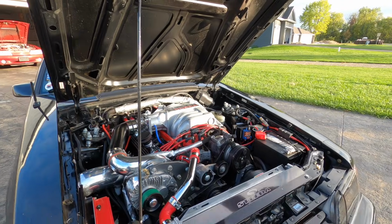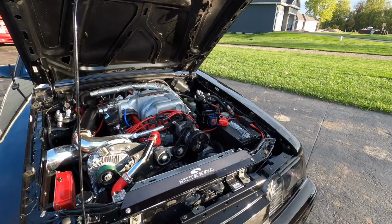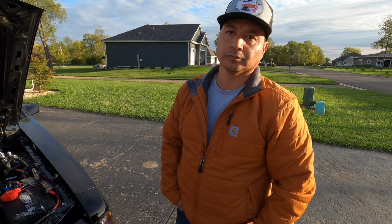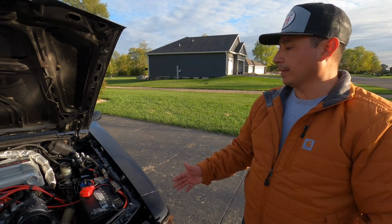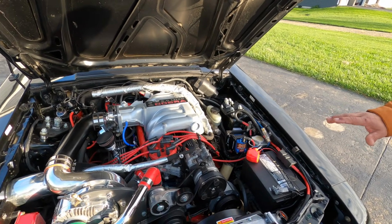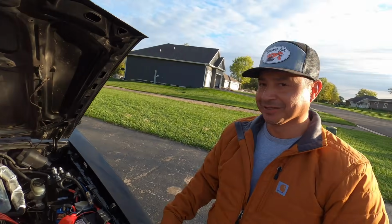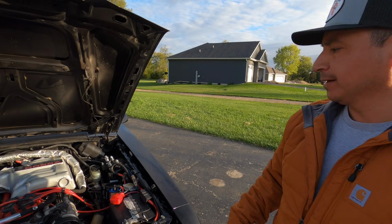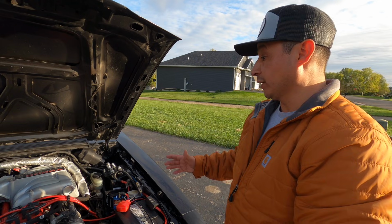So what year is this car? This is a 1993. Okay, so you got a 93 GT. And what was the condition when you bought it? Nowadays whenever you find these cars, usually there's something that's been done to them already, right? Correct. A company by the name of Savage Performance had done all the motor work. When I got it, obviously I wanted more horsepower, so I decided to throw in that supercharger, just little stuff here and there, but pretty much the way you see it is the way it was.